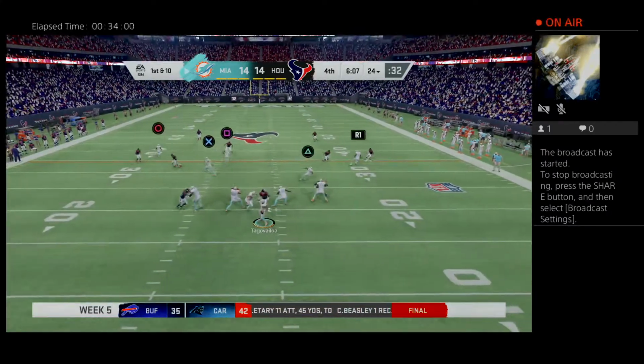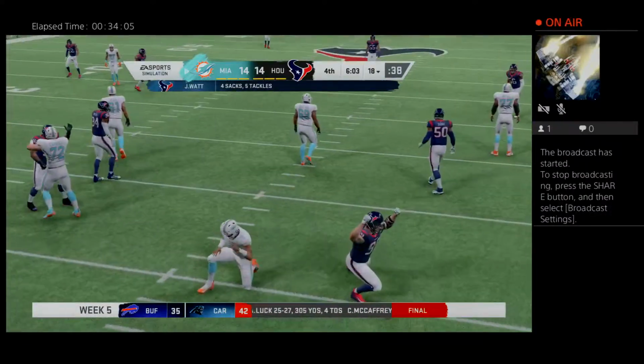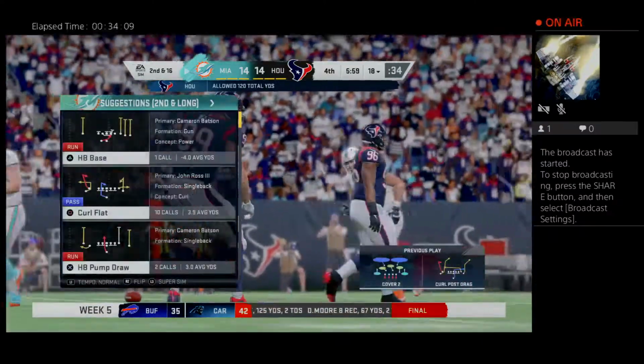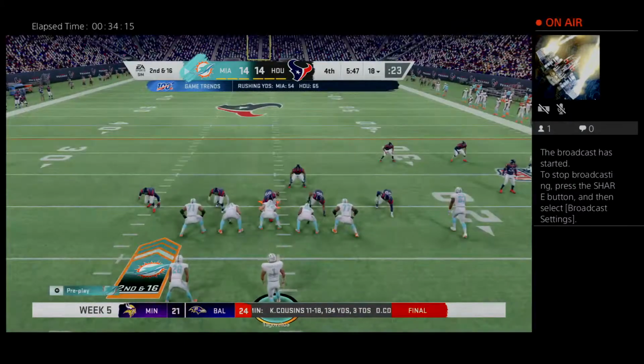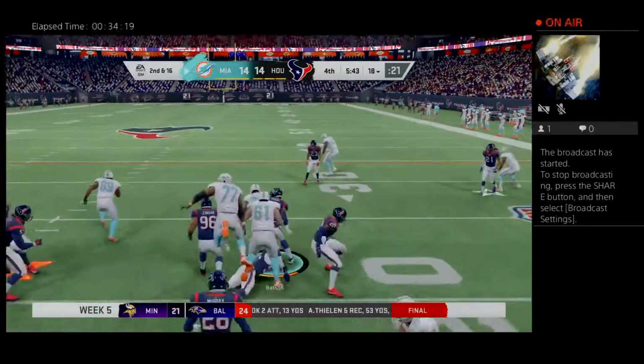Trying to shake off the interception from the last drive. He'll look to throw. Nowhere to escape, and he goes down. J.J. Watt, he's the one to get him, and that is sack number 7 for him on the year. Pass protection has been a problem all night long as they come up facing 2nd and a bundle. They'll run it now out of the gun.